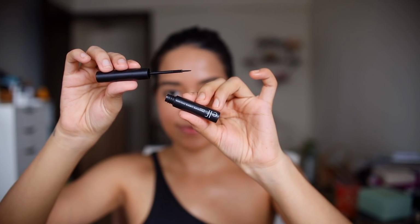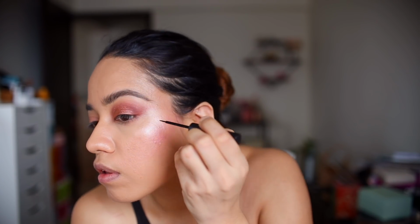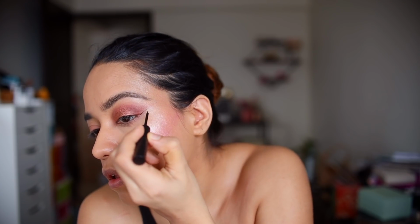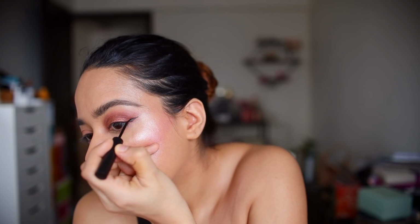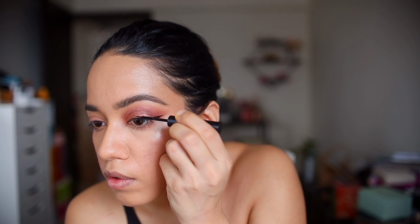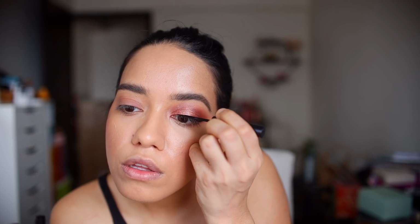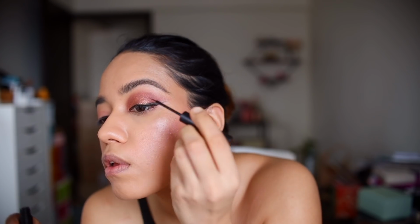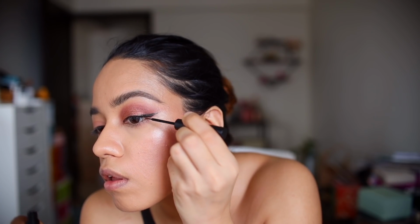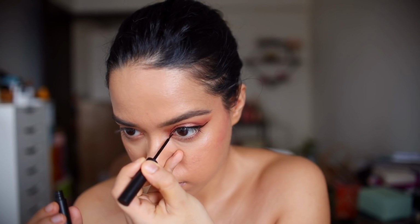I'm going to take their Precision Liquid Eyeliner and quickly draw a winged eyeliner. I love the fine tip. It's super small. Well, that was easy. So smooth. That was really smooth. This is what the eyeliner looks like. It was very smooth, very opaque. Just a nice foxy detail.